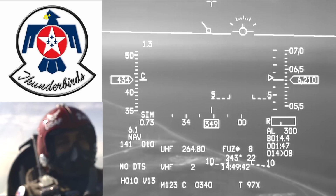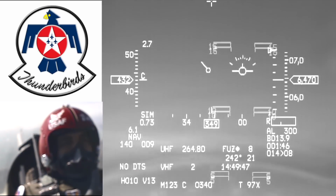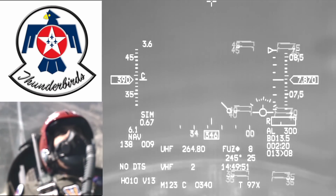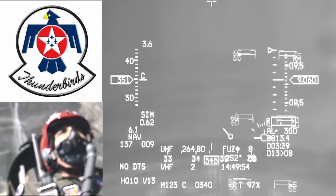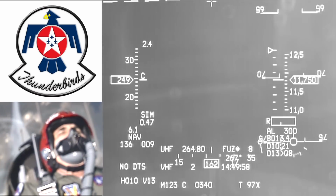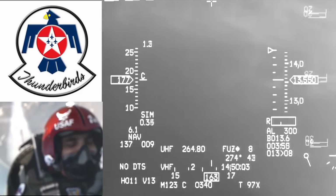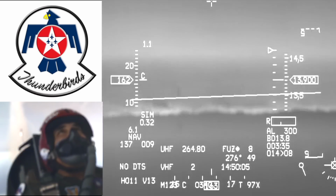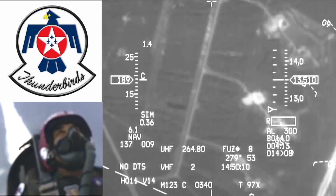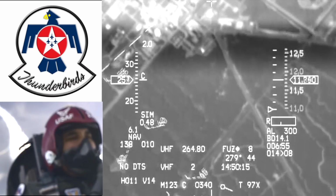First 430 knots, smoke is on, nose is coming up. Right on into 4 G's. So there's 3.5. Almost 4, here we go. Into the float, easing off the G a little bit. Watch the stick. Wow. On top, 14,160, left turn. I see the smoke. There it is, yep. And back in with the pull.